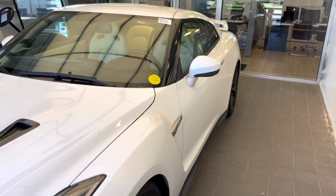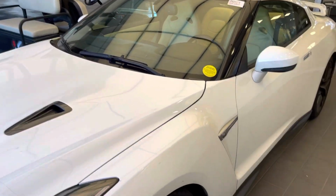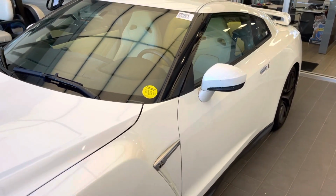It's still a used car, so it's not gonna be super perfect, but it's gonna be a lot better than it would if it didn't have that, for sure.